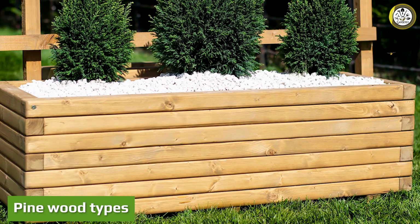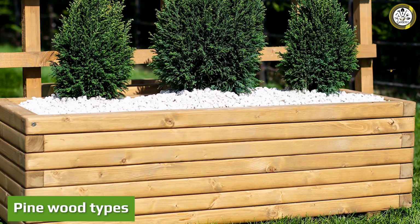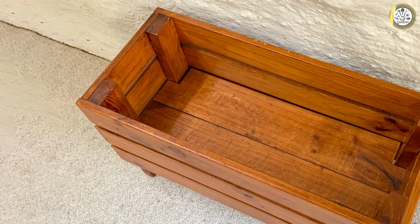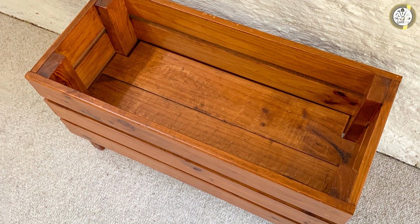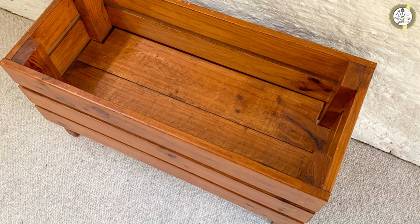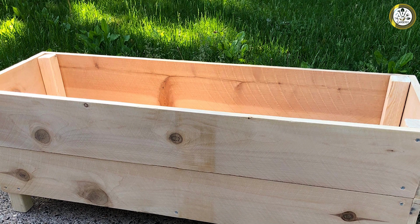Pine wood types. Like cedar, there are many variations of pine wood. These different species vary in properties such as strength and hardness. Shortleaf pine is solid wood, similar to red oak. These harder pines, shortleaf, longleaf, and loblolly pine, are commonly used for outdoor construction as they are more robust.